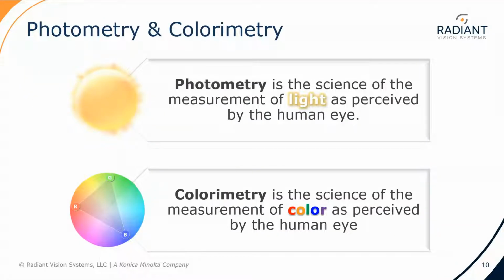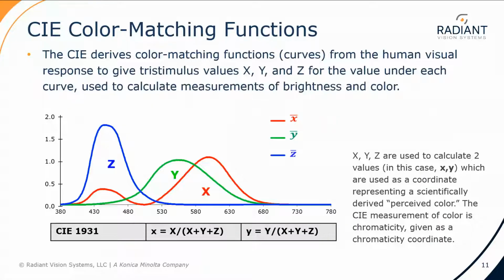We rely on 2 universal sciences of measurement to quantify our visual response, which are photometry and colorimetry. Photometry is the science of measuring light perceived by the human eye, and colorimetry is the science of measuring color perceived by the human eye. The standard bodies we mentioned previously, the CIE, provide methods for calculating the photometric and colorimetric measurements.